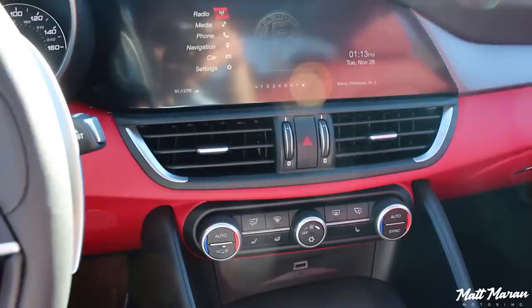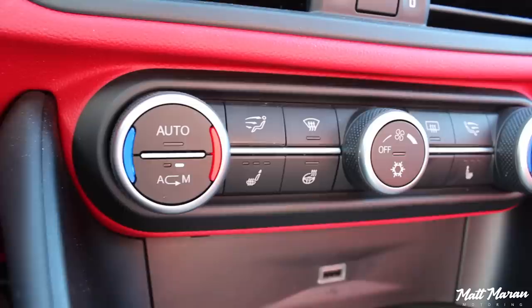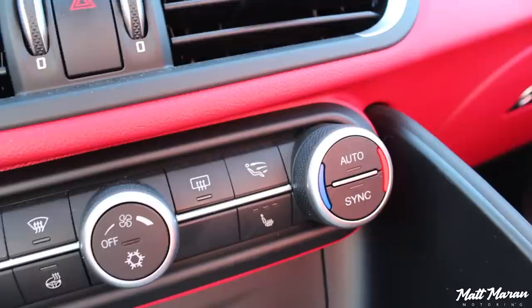But anyway, coming down to the air vents here, again, just simple, and then you have your climate control knobs here with the three knobs. Very, again, straightforward and easy to use, and it'll reflect the temperature here up on the screen, but you can just control everything right here with the buttons, and really simple, straightforward. A couple other little knobs.